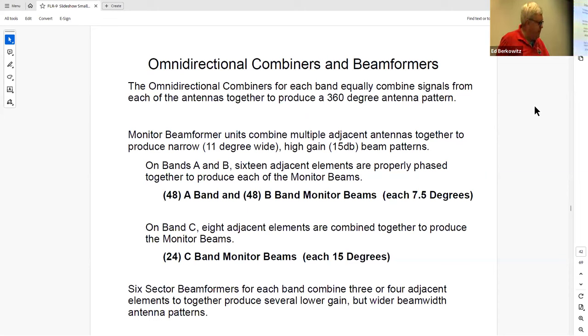You've got different types of beamformers. The main beamformers with 16 antennas apiece are giving us those tight beams, 7.5 degrees around the compass, 48 of those. So if I want to listen to Moscow and I want to listen to Havana, Cuba, but I don't want to hear Madrid, Spain, I can pick the appropriate beams on my antenna, feed those to my receivers there, and not have to listen to off-axis signals. The monitor beams are a little bit broader there. They allow you to check whole sectors.